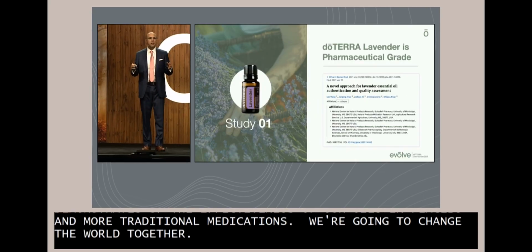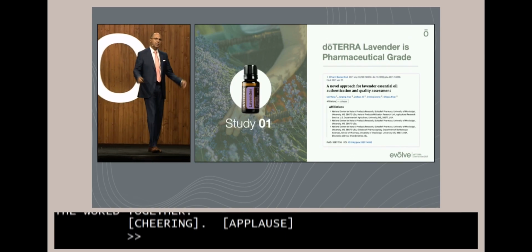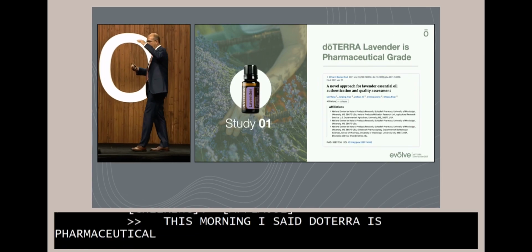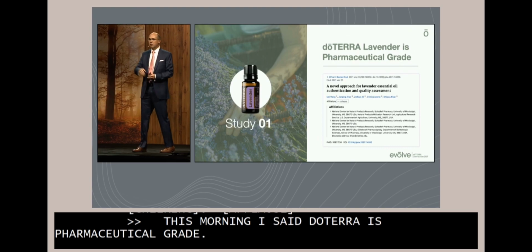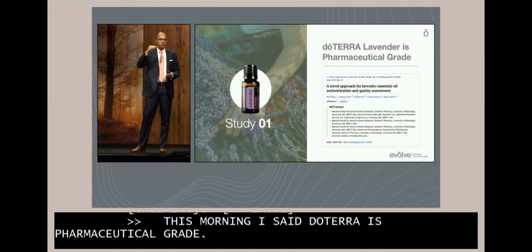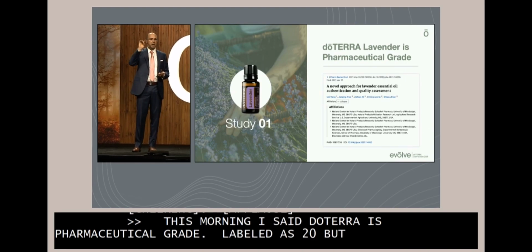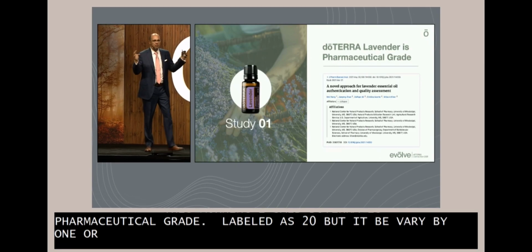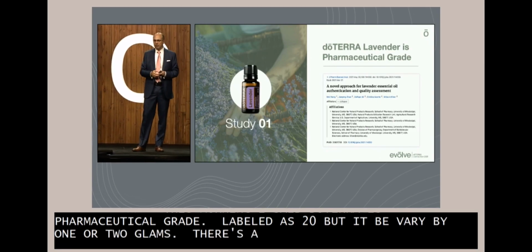So, this morning I said that doTERRA is pharmaceutical grade. Let me tell you what that means, okay? Anytime you take a medication prescribed by a physician, if somebody gave you 20 milligrams of something, that 20 milligrams can vary as much as 5%. It will be labeled as 20, but it can vary by 1 or 2 milligrams on either side of that, okay? That's just a manufacturing standard that we've set for drugs in medicine.